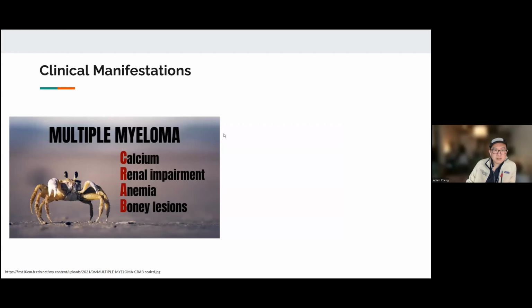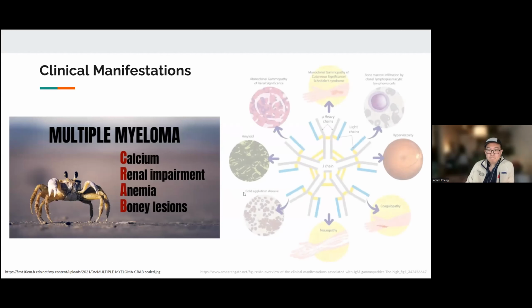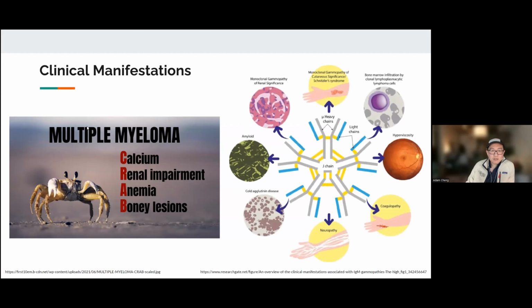So the next thing is clinical manifestations. I think all of us learned the CRAB mnemonic back in med school, which refers to hypercalcemia, renal impairment, anemia, and bony lesions. But this is true for the classic IgG multiple myeloma. There's actually quite a diversity of symptoms associated with IgM MGUS or WM, and that includes things like neuropathy, hyperviscosity, renal impairment, amyloidosis, cold agglutinin disease. It's beyond the scope of this talk to go through all of these, but just keep in mind that depending on the type of immunoglobulin involved in your disease, you can have different presentations of symptoms.